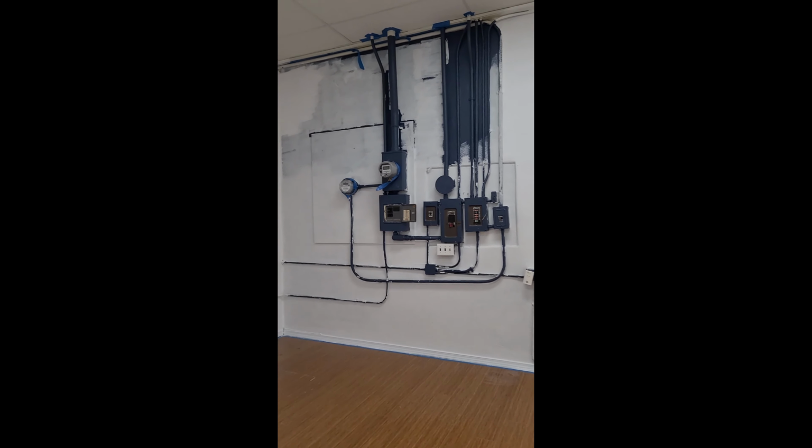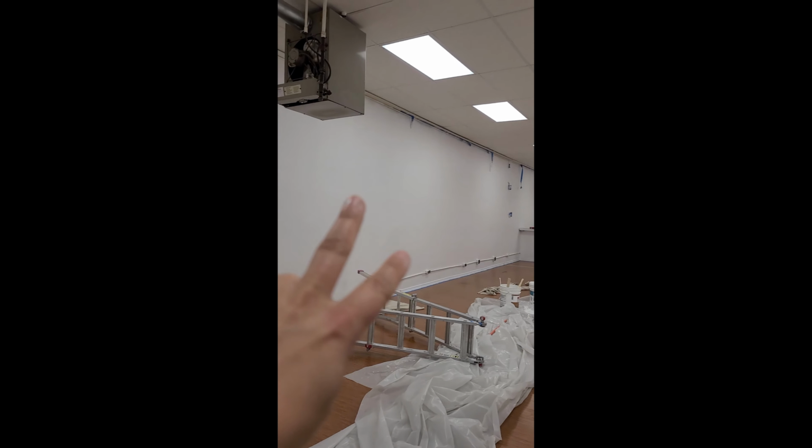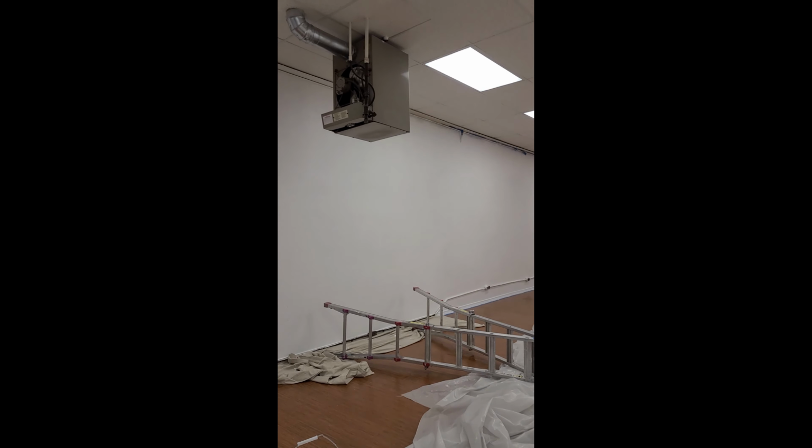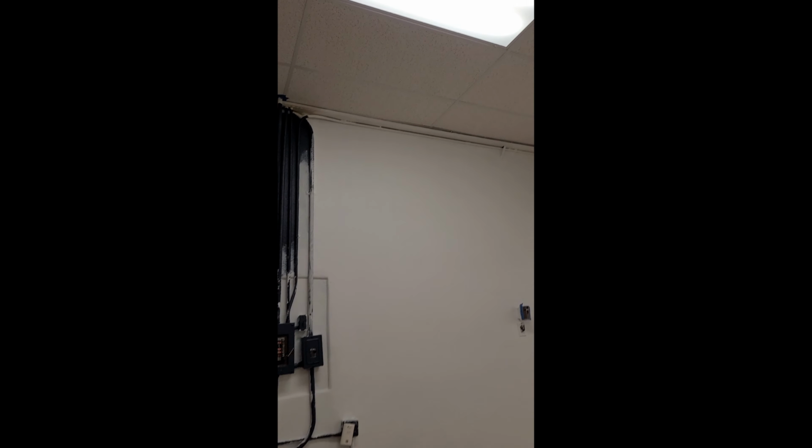She did a second coat of primer, and today I did the trim on the top there, and a second coat on this blue wall here. Looks so much better, it's not as spotty. And I started doing the upper trim up here, as you can see.